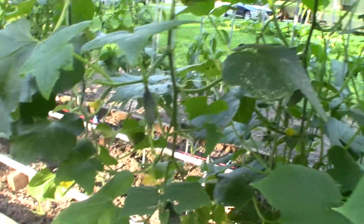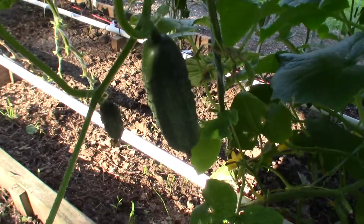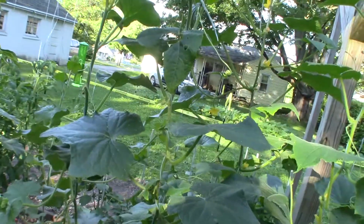I've been harvesting the regular pickling cucumbers like crazy. I'll have some more ready to go tomorrow here. As you can see, I pick them small. Once I get like a 1 gallon Ziploc bag full, I'll make pickles.